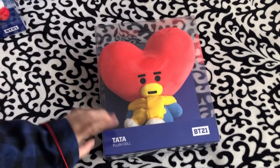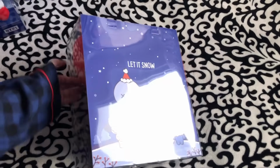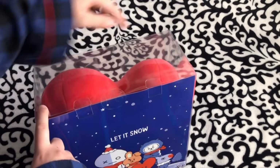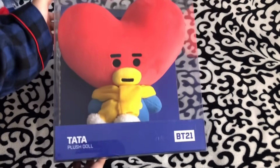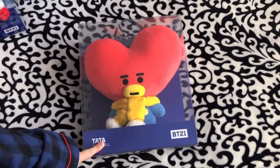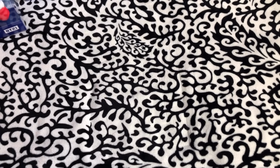But I'm just really happy to finally own them. They're just the cutest thing ever. And they look so soft. Oh my gosh. I actually ordered an extra Tata because I want to take one out. But this one, the box got damaged, so I don't know which one I want to open yet. I'm gonna wait until I receive the other one to see which one I want to open. So for now we only have three characters. Well, I have Shuki already, so I have four characters for now. Oh my goodness, I'm out of breath.